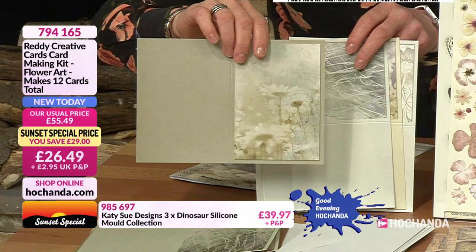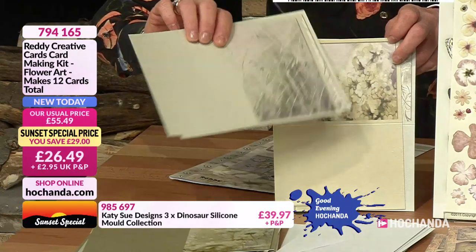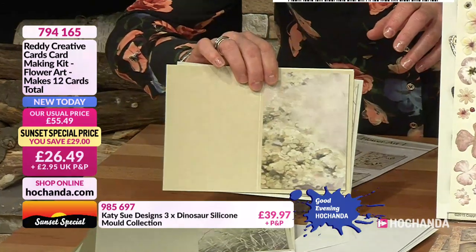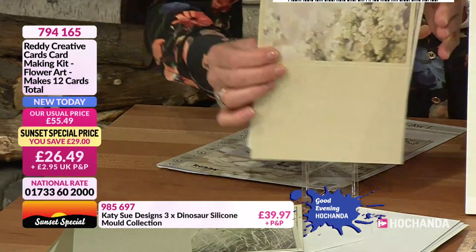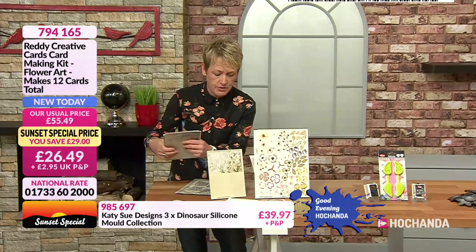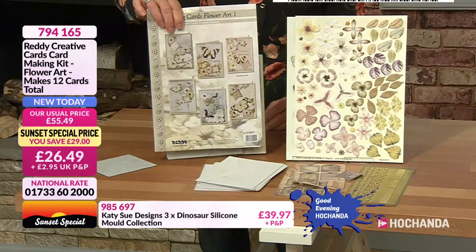Watercolour flowers. I love the fact that the ones in the foreground are slightly out of focus, giving you depth. Beautiful, beautiful field of depth. Looks like a field of dreams. And then that's a really nice one as well. I'd say possibly a lake, would you not, with water. It's beautiful, isn't it? So you get those included. You could use those on their own if you want to and add your own sentiments. Or you can use them as designed to make and create these fantastic cards. So you get the information to do that.